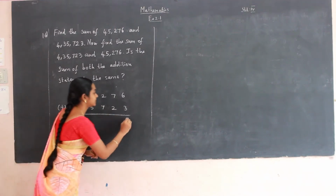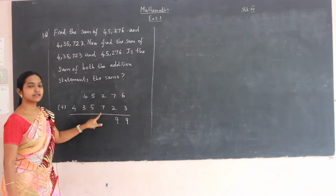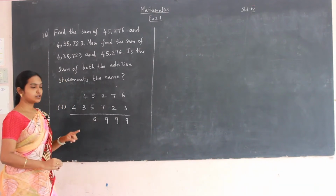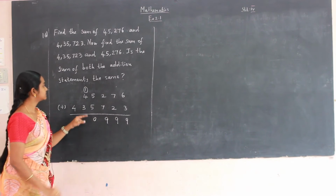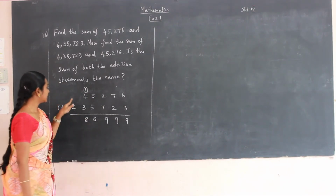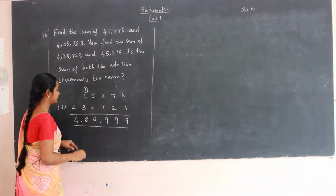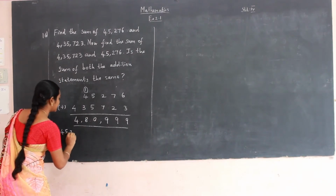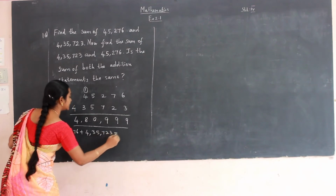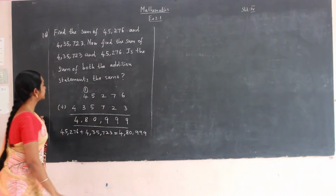Plus 3 is 9. 7 plus 2 is 9. Again 2 plus 7 is 9. 5 plus 5 is 10. So write 0 here and carry 1 to next place. 4 plus 1 is 5. 5 plus 3 is 8. Here we don't have any number, so write 4 as it is. So 45,276 plus 4,35,723 equal to 4,80,999.